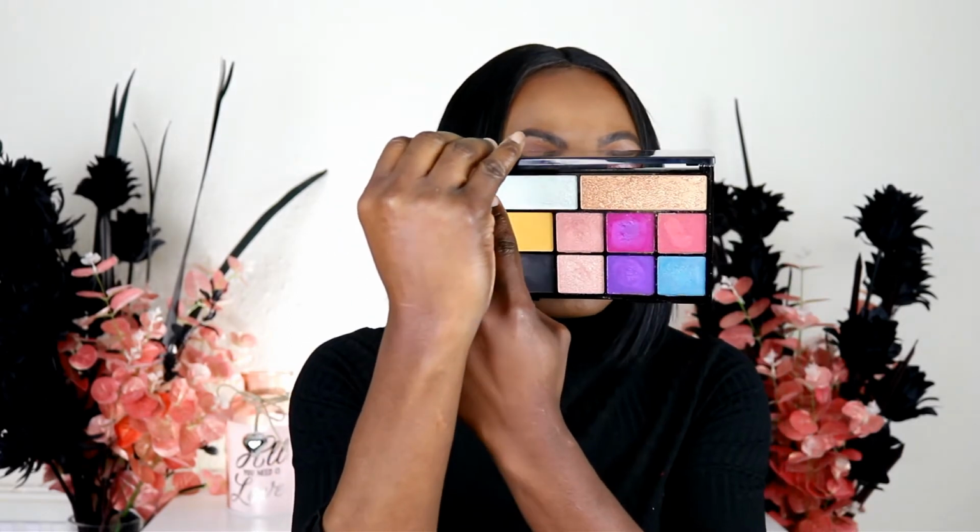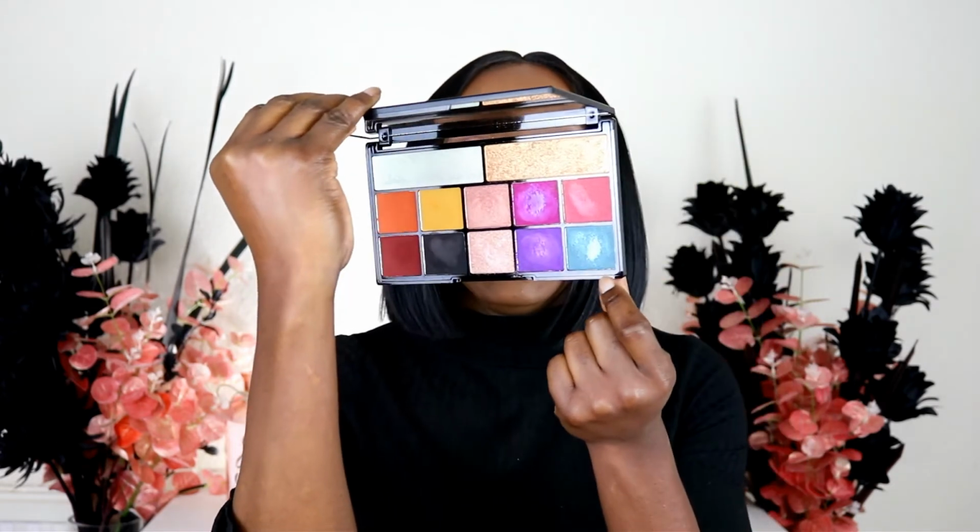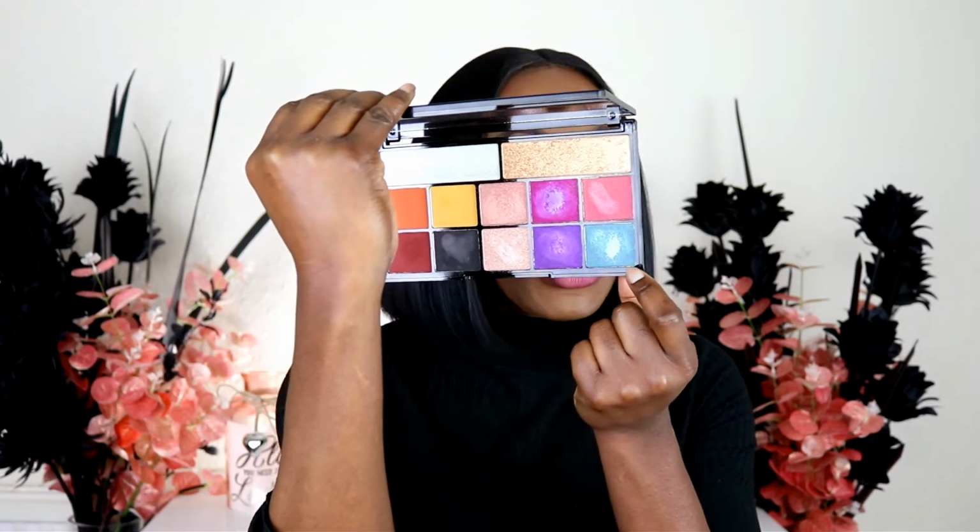So it's not been wasted at all. And also the other one, which is more of a silvery type, works as a perfect inner corner highlight, or you can put it on top of this shade, just in the middle, to pop the color, and it will do wonders.